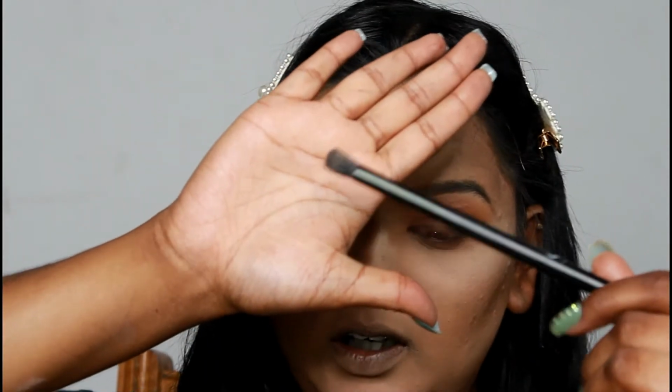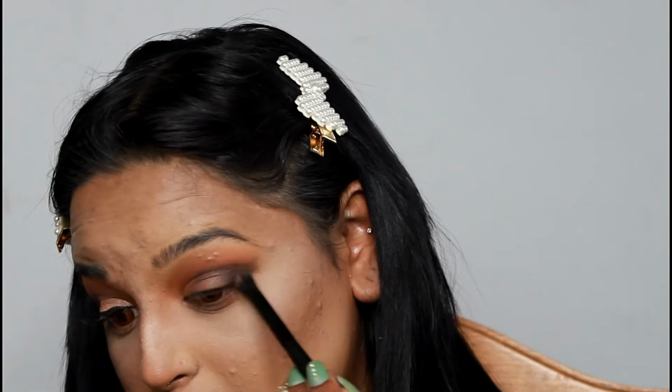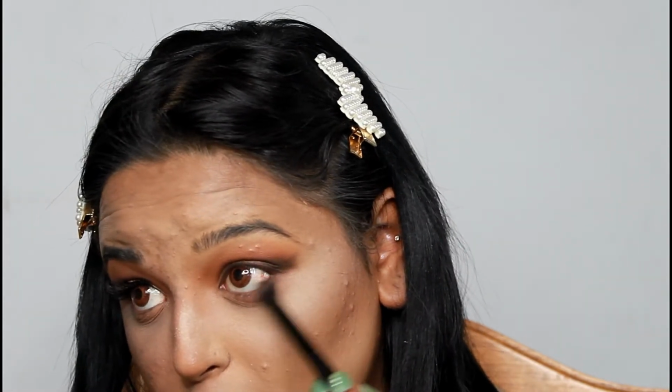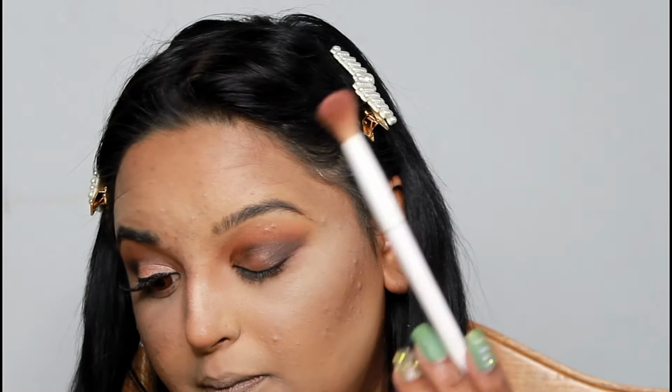Okay, so guys, I'm going to take my Switch Beauty crease blending brush right here, dip it into that same dark shadow that we picked up just now, and just blend that out in the outer V, making it nice and smooth, no harsh lines. Now, I know this is a dark color to work with, but remember, with light motions and a little bit at a time, you can achieve the look you want. So I'm just going to apply that into my crease and in the outer V, and then I'm going to take my Wet n Wild crease blending brush and just blend that out so there's no harsh lines.